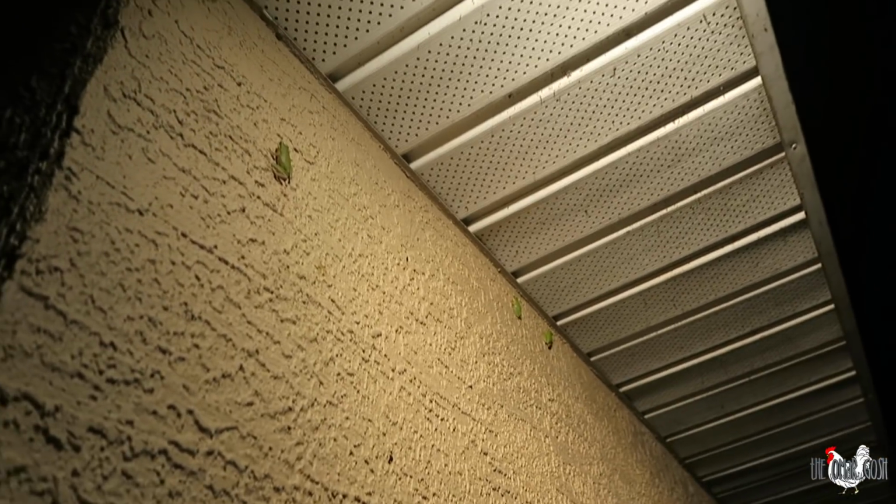Look at all these frogs. They're under here camping out underneath this light. And you know why? Because there's bugs out here. So they're just snacking on bugs all night long.